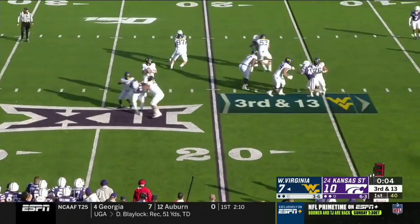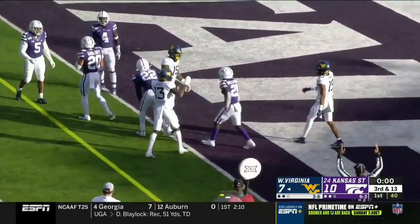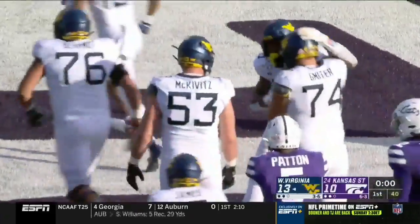Dagey comes out to his right into the end zone. Caught. Touchdown, Mountaineers. Campbell. His second one of the game.